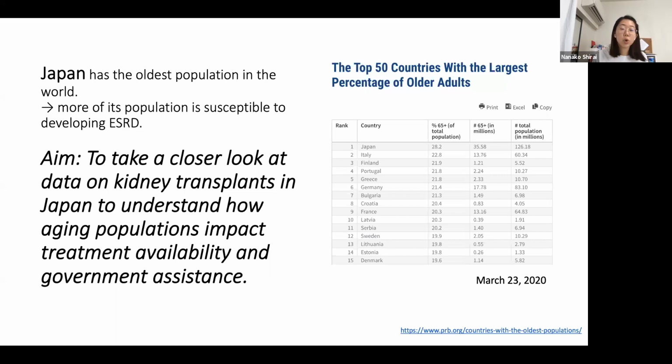As I said in the beginning of this presentation, the focus of this project was on Japan, and that's because Japan has the oldest population in the world. More of its population is susceptible to developing ESRD. According to the Population Reference Bureau, as you can see on the right-hand side, Japan is at the top in terms of the largest percentage of population above 65 years old. It has a staggering amount of 28.2% of the population being older than 65.